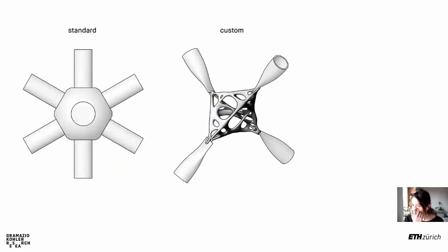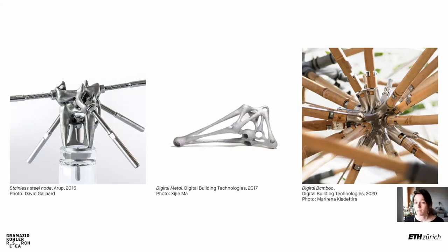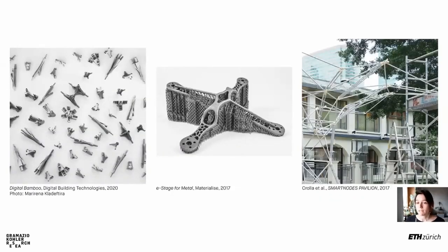So lately we've seen another approach, which is very meaningful here: the custom connection detail available thanks to additive manufacturing. So basically this is the mass customization of these nodes, where we can locally design each of these nodes according to a particular problem. So we can design these nodes based on geometric aspects or structural loads that, within an assembly, of course, are changing.